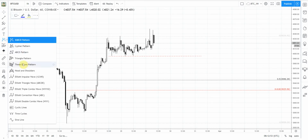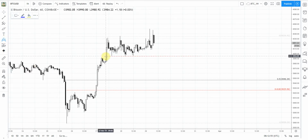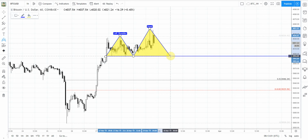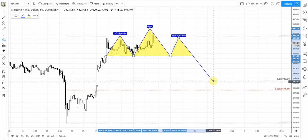It's really not a big difficulty here. So that is how it could look. We have a 127 head and shoulders pattern, so something of that sort could be formed, with the probable retracement down to 50% or even 61.8%, some deeper level the market could reach. That's approximately the scenario for the few sessions that we have on the Bitcoin market.